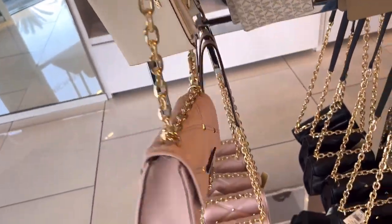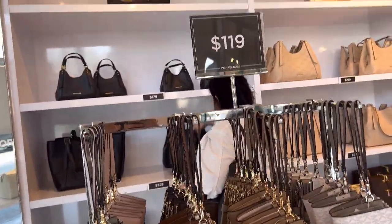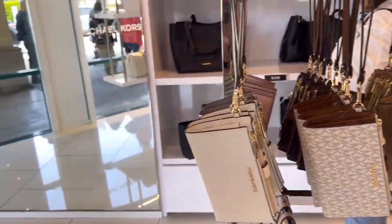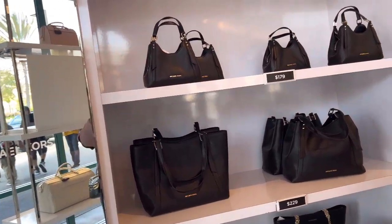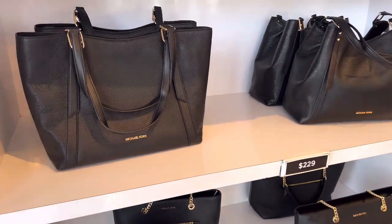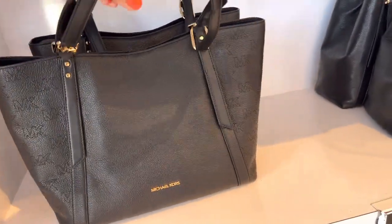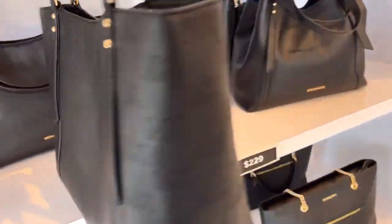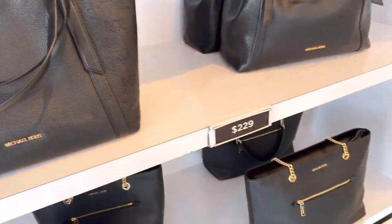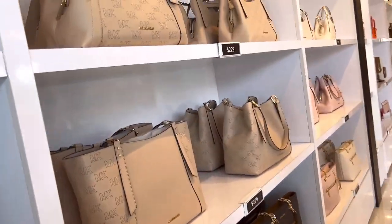Nice. This one here. It's only $119. This one's wallet. And this one here, their tote bag is $229. Cute one. This one's black with print logo. Nice. $229. And there's more here.